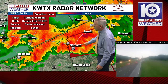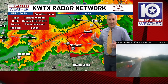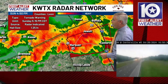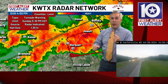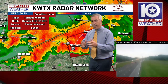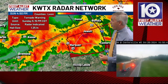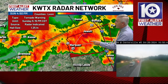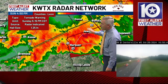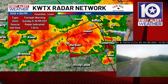But again, we're going to have to watch this rotation that's still showing, given another scan or two. This is the reason we don't jump off TV just when there's one scan that says, oh, it doesn't look that bad, because all it takes is the atmosphere to recharge real quick and that rotation spins back up. So again, a storm that has had off and on broad rotation that has quickly tightened up, that has likely produced tornadoes a few times, continues to track to the east, a little northeast on the last few scans as it crossed through Marquay. So from Jewett down to the Concord community, and from Centerville northward along I-45.